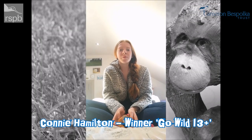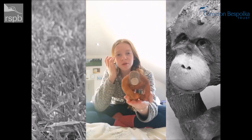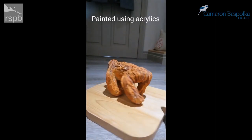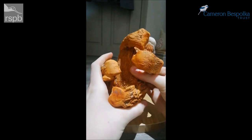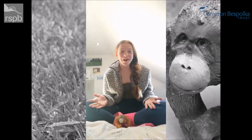Hi everyone, my name's Connie, I'm 14 and I'm from Northern Ireland, and I'm the winner of the 13 plus Go Wild category from the RSPB art competition. I made this orangutan called Jeffrey and he is made of air drying clay and painted with acrylics. He took about 25 to 30 hours work overall throughout the course of about a year, and I wanted to make an orangutan just not because I wanted to enter him in a competition, but because I just love orangutans. I always have done. And then my auntie told me that I should enter him in a competition before I got bored of him or didn't like him. So I did, and I won.